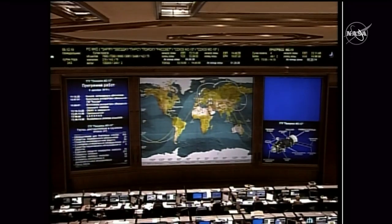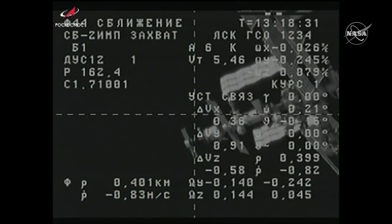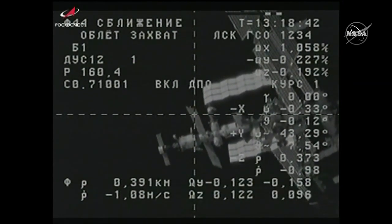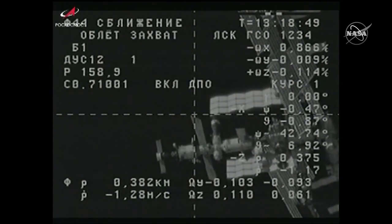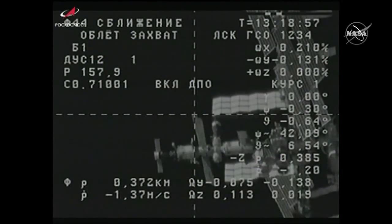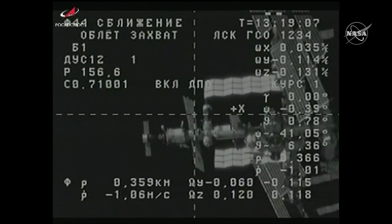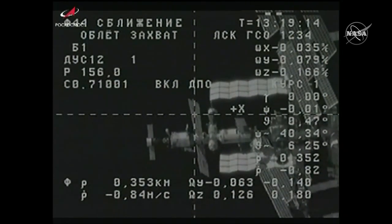Again, we're standing by for the start of the fly around, now just at 40 seconds from now. And confirmation the fly around is now underway. You can see the International Space Station now in view as the Progress continues down the final stretch of its journey to the International Space Station for a docking just under 20 minutes from now.